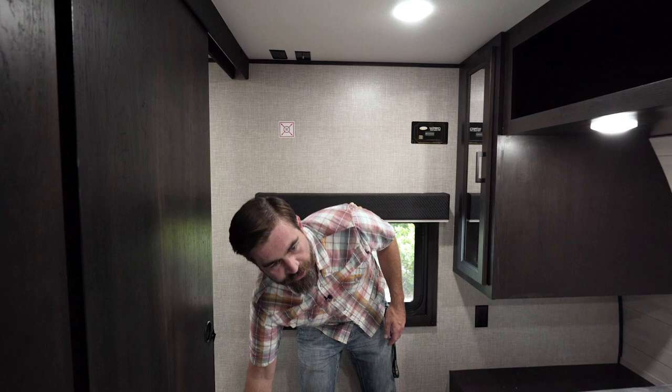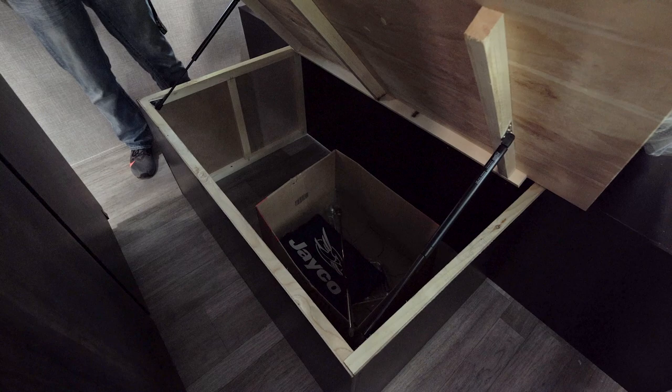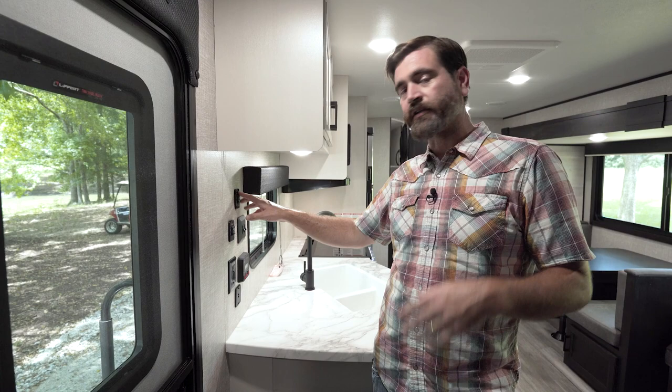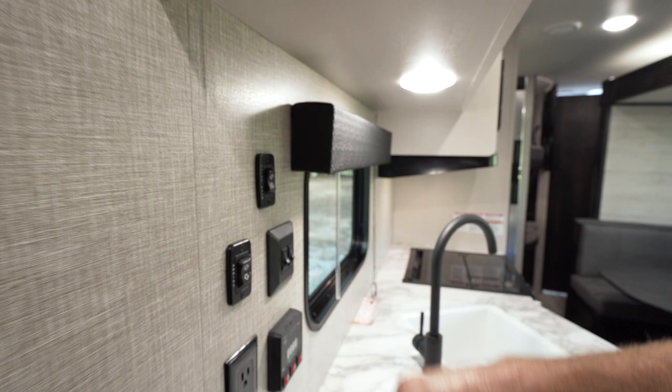It's on a strut assist, so it pops right up. You can see there's some extra supplies from Jayco hiding in there now. Before we go outside, I want to pop right over here and run this slide in so you guys can see what it looks like all closed up.